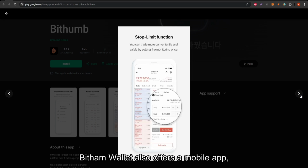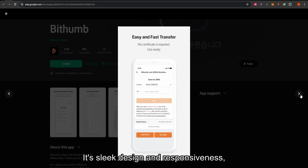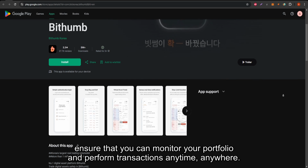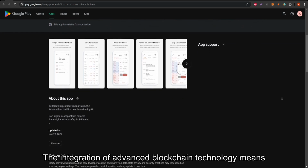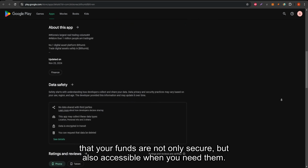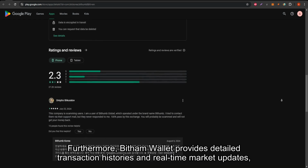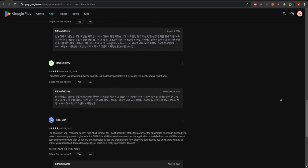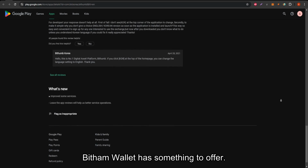Bithumb Wallet also offers a mobile app, allowing you to manage your digital assets on the go. Its sleek design and responsiveness ensure that you can monitor your portfolio and perform transactions anytime, anywhere. The integration of advanced blockchain technology means that your funds are not only secure, but also accessible when you need them. Furthermore, Bithumb Wallet provides detailed transaction histories and real-time market updates, giving you the tools to stay informed about your crypto activities. Whether you're new to cryptocurrency or an experienced trader, Bithumb Wallet has something to offer.